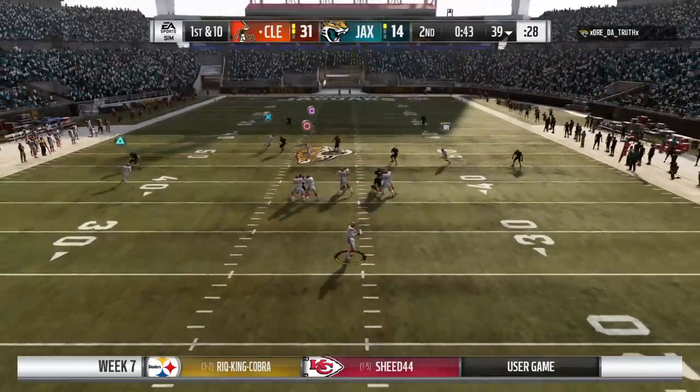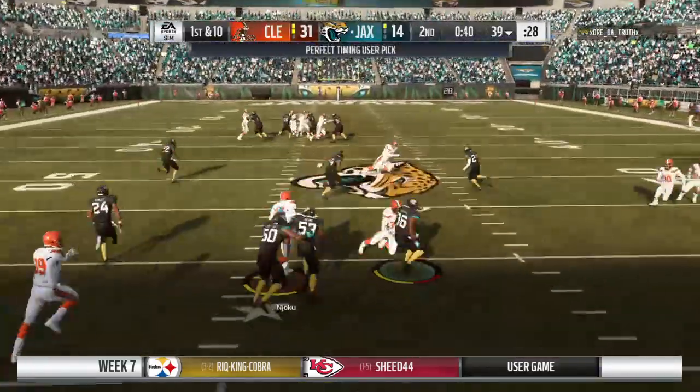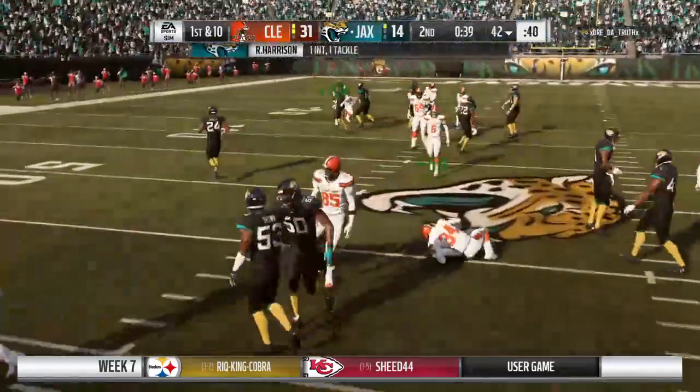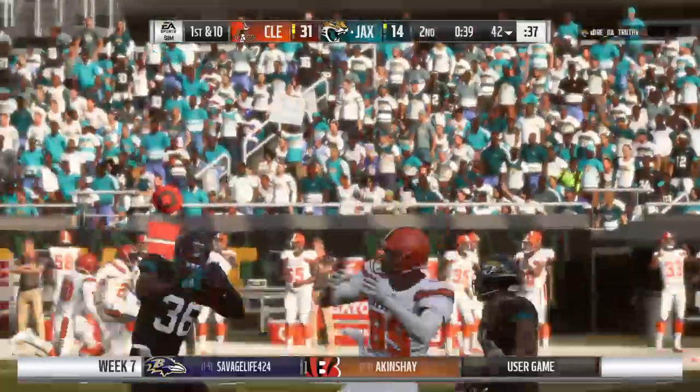Mayfield now looking to throw on 1st down. He's going to fire one deep this time for Smith, and it's intercepted. Picked by Ronnie Harrison. And the return this time will go out to the 42-yard line.